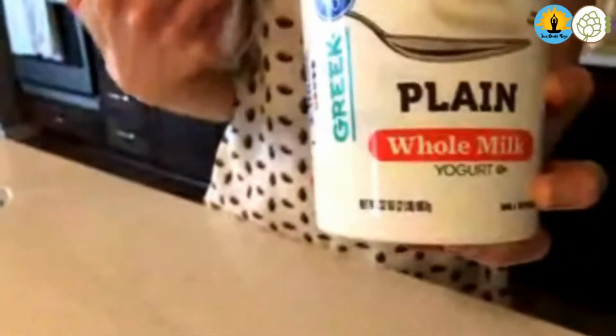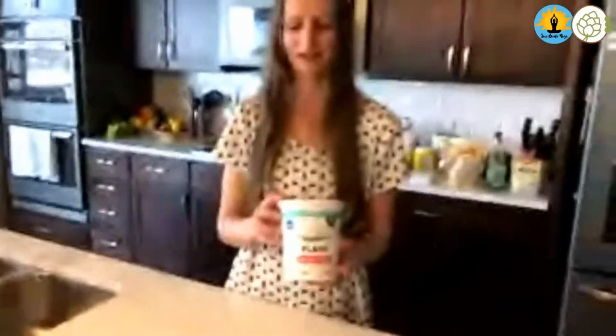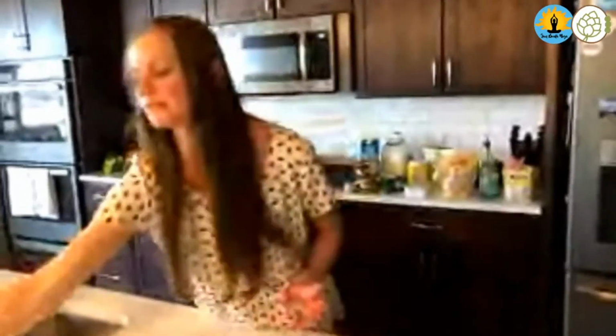So I do want to add one thing to our basic 4 things that we're going to go over today, and that's sour cream because somebody asked. I wanted to point out that you can substitute sour cream with plain yogurt. This is plain Greek yogurt. I love whole milk. I like the extra calories and the flavor, but you can also use non-fat sour cream or plain yogurt as well in place of that.